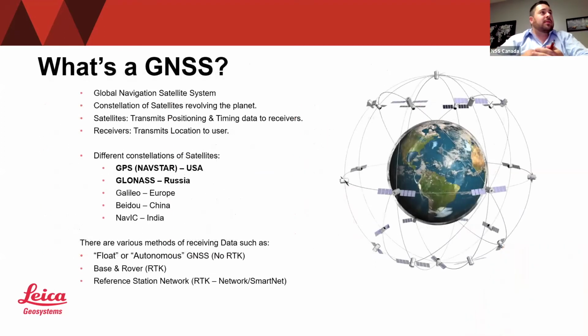Let's get started. So what's a GNSS? Like I stated earlier, a GNSS is a global navigation satellite system. A lot of people refer to it as a GPS. Basically, it's a constellation of satellites that are continuously revolving around the planet. As you might have heard last week, SpaceX just launched a new satellite into orbit. That's for somewhat of a different system, that's for internet, but essentially it's the same thing. It's just a satellite revolving around the planet.